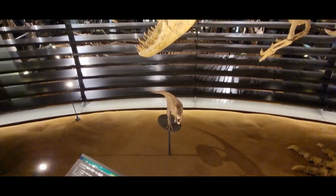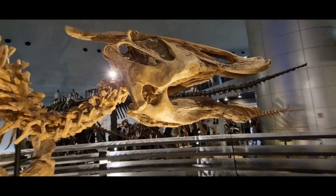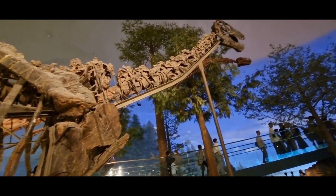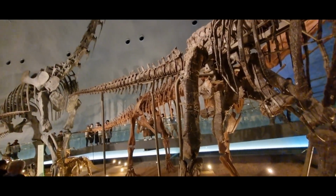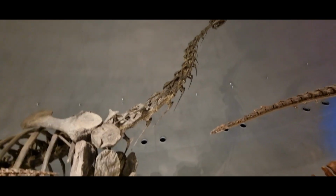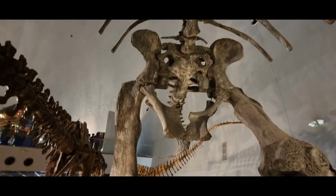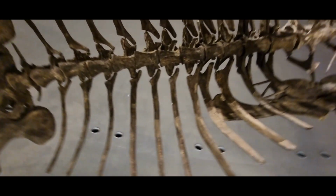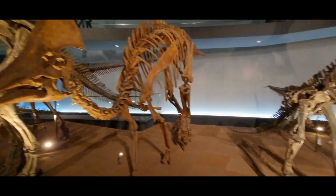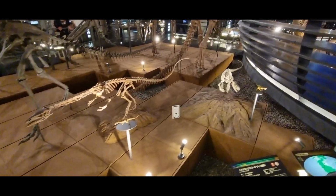Now, I've been to a natural history museum before in Australia, but I haven't actually been to a specific dinosaur museum other than this one. I remember being blown away at how many displays there were here the first time I came, and there's actually been quite a lot added since then. Some of the displays at this museum were really interesting, and some of them were actually quite sad.